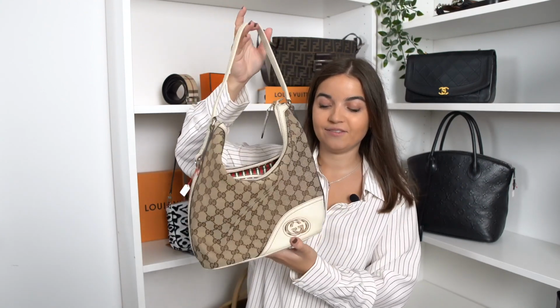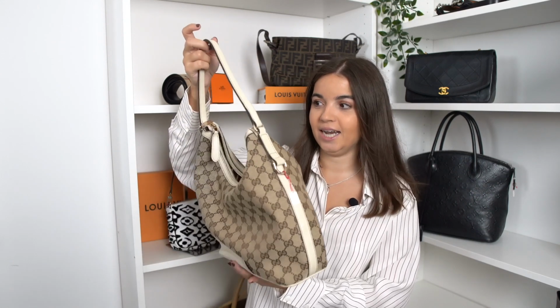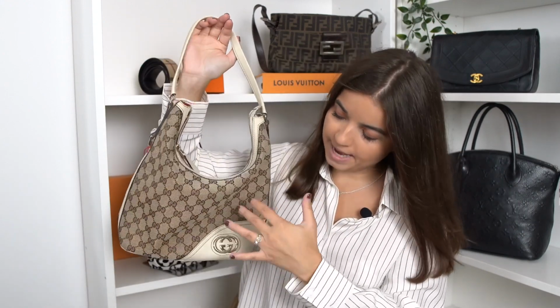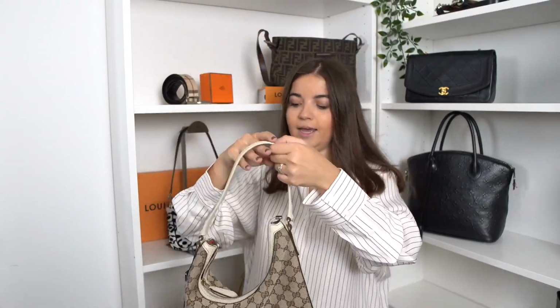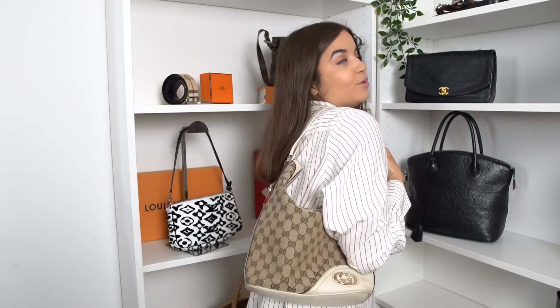I have another bag. This is a little Gucci bag. This is a really cute one and vintage. I love it. The style of it is quite cute. I'm going to close it. It's a mix of beige monogram, and you also have white cream leather. It's gorgeous. You only have the Gucci logo here, and this one is kind of a hobo one, so it's super easy to wear.